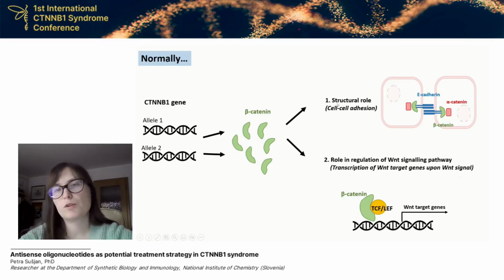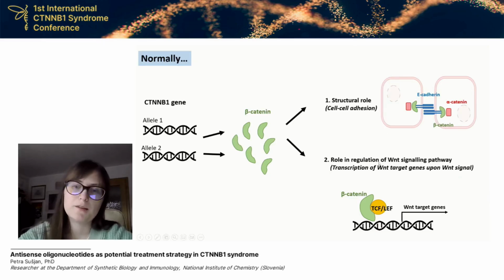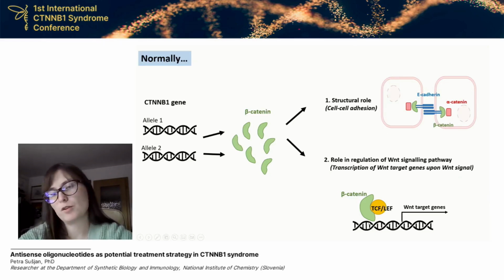First one is more structural. It's part of the E-cadherin complexes, where it conveys cell-to-cell adhesion, connections of cytoskeletons of neighboring cells. And the other one is a role in regulation of WNT signaling pathway, namely it acts as a co-transcriptional factor with the TCF, LEF transcription factors, and it stimulates the transcription of WNT target genes.